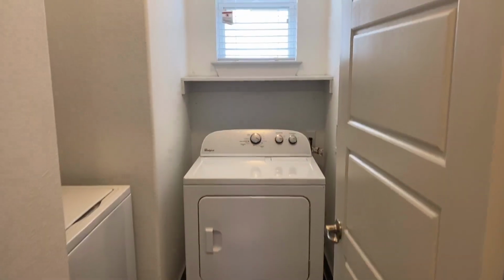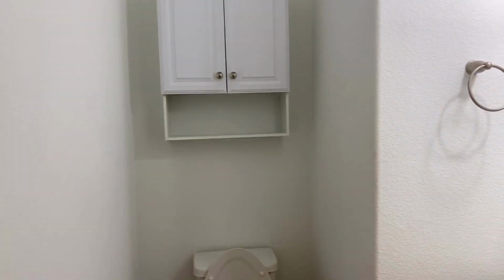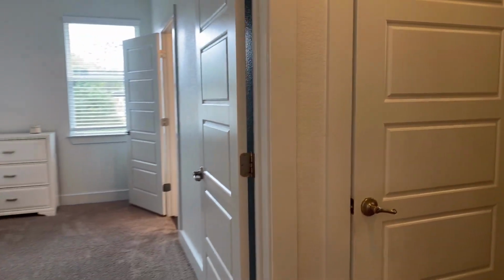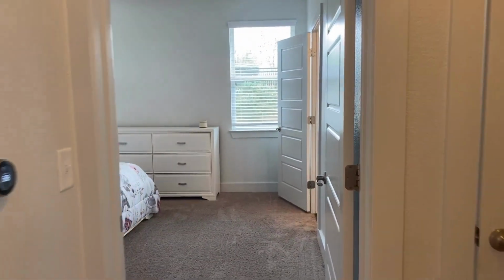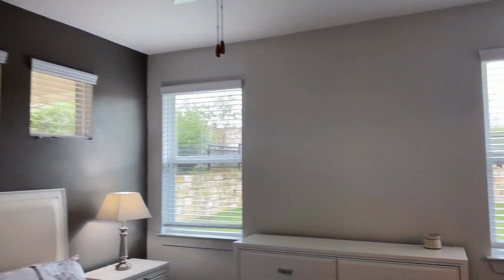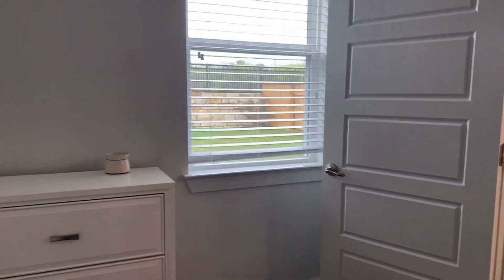Here to the right, we have the utility room with a half bath. And this is our master suite. Look at all the windows, even with the extra windows above the bed. Once again, just bringing in lots of light into the house.